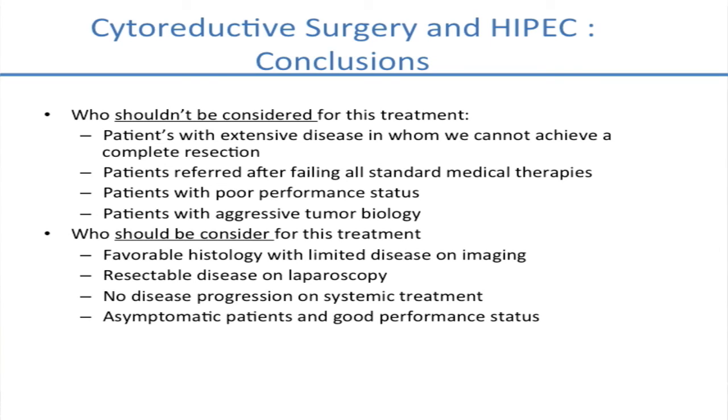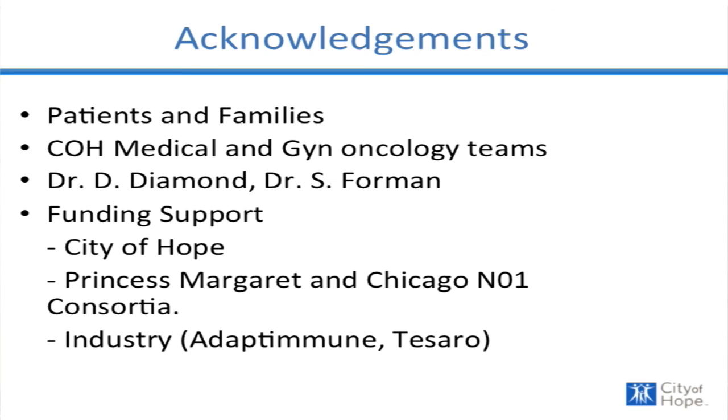So then who should be considered for this? Those patients who have limited disease. Again, the goal is to perform complete cytoreduction. Those who still have some systemic options and they maintain a good performance status. And with that, I will conclude, and I'd like to thank you for your attention. Thank you.